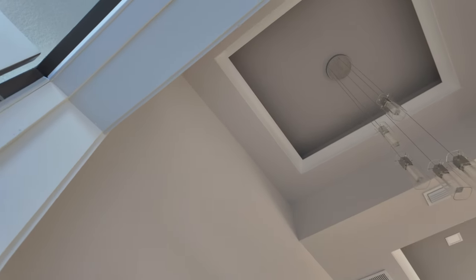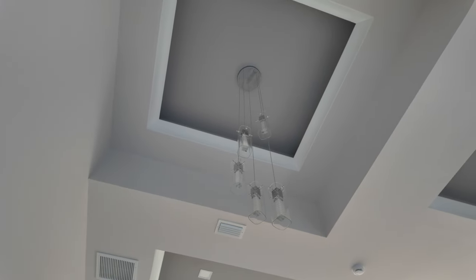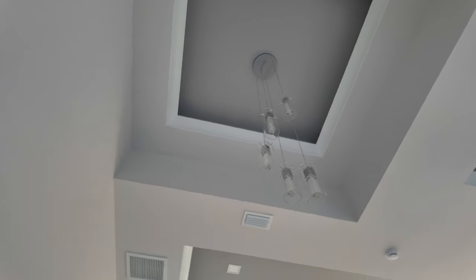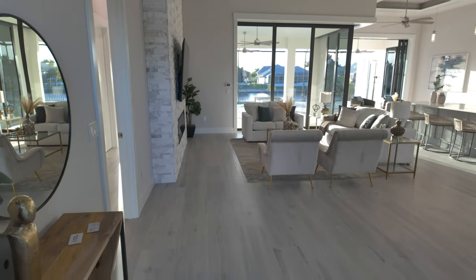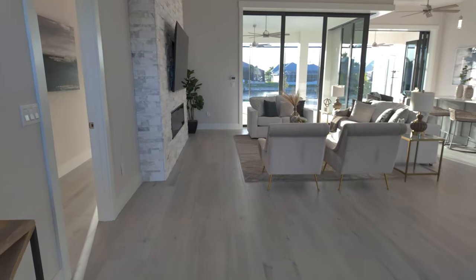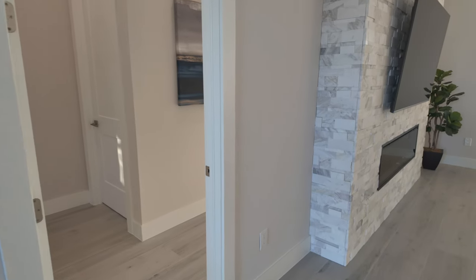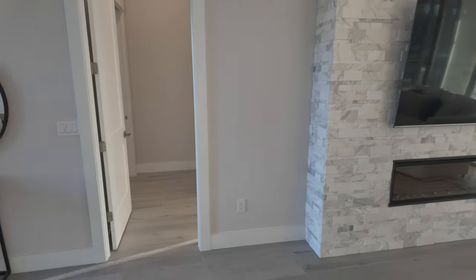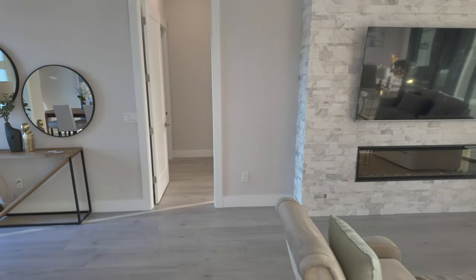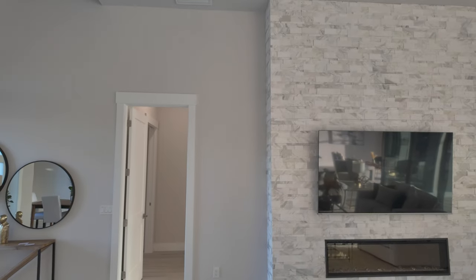Look at these custom ceilings. Every room in this living area has a custom ceiling. You got the dining room above the living in the kitchen. Very beautiful tile floors. 8-foot custom doors. Look at this travertine brick around the TV and the fireplace they got here.